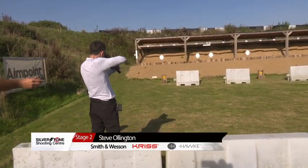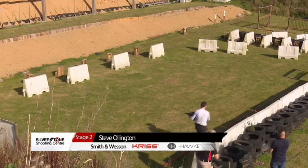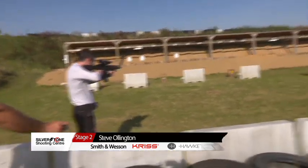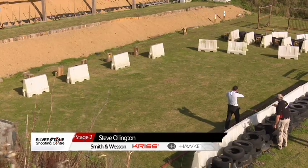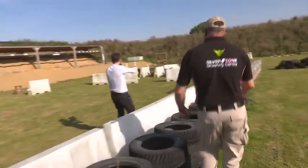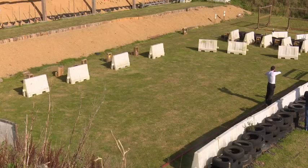Here's Steve Ollington. This is his first time in the championship. He's got better and better as the year has gone on. Steve has been very open. He's in a learning phase of this process, and he's got so much better as the competition has gone on. Earlier on, he was missing lots, and now he's very deliberate, but making sure he scores a target. So it's been good.